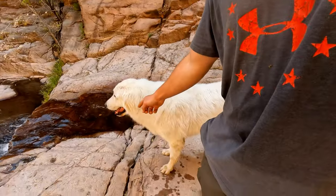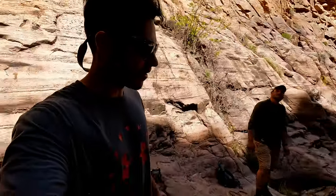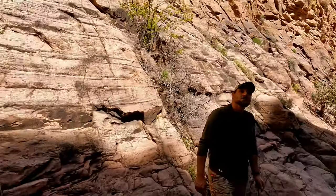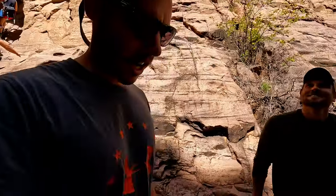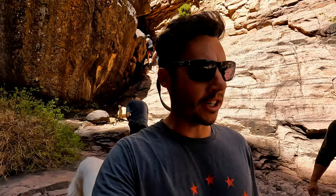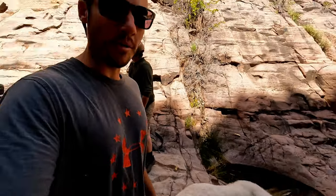This dog right here, I don't think we're going to be getting this dog up there, which is a bummer. But what we've decided to do is to take two separate groups. Matt, Brian, and I are going to wait here while those fellas go up top. And then they're going to come back down, hang out with Mila. And I guess she'll be the only one this weekend that doesn't get to see this cliff dwelling.